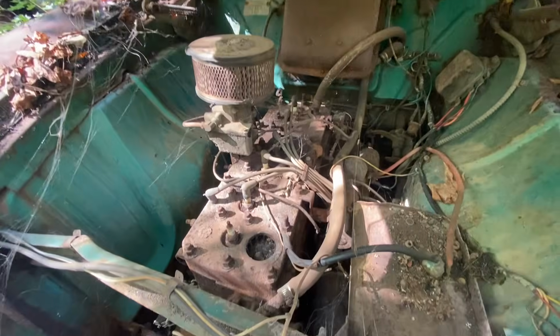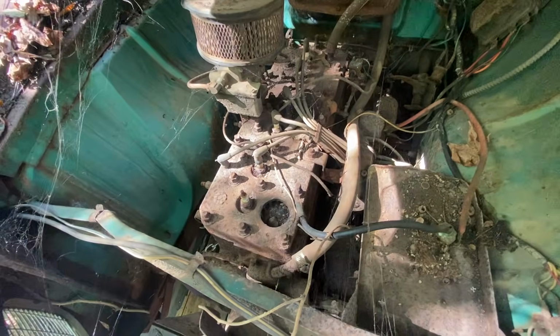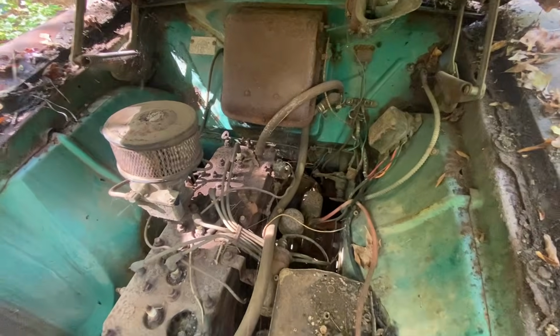You want to try to get over here and get a picture? You ever seen a motor that looks like this? Old flat top, flat head 4-cylinder. There's your problem right there. Ain't got no daggum battery in it.